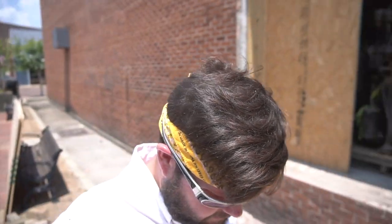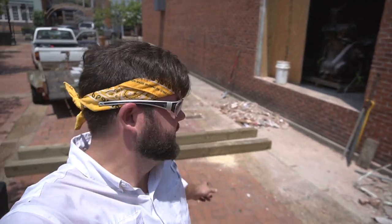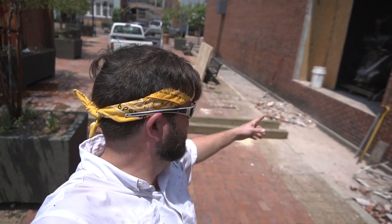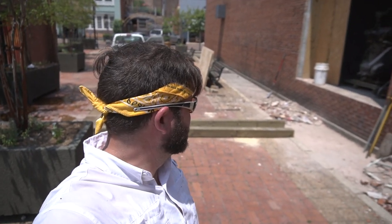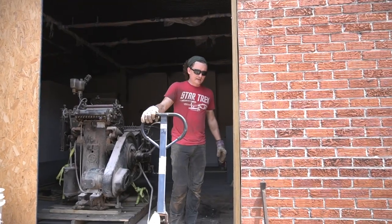Change of plans. We've decided to get it close to the edge, and we have a buddy that has a forklift, and we think it'd be wiser to move this with a forklift instead of building a ramp and he and I trying to hold it going down. So I think that's it for today. Thanks, Jason.